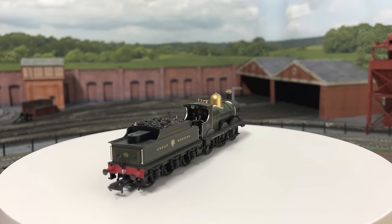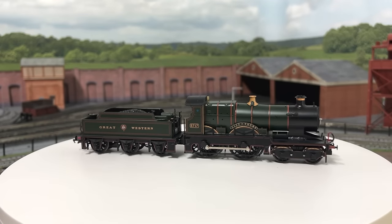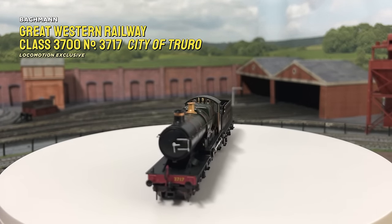It's a shame Oxford hasn't made a new model in a while, because they present quality stuff at an affordable price. And here's an engine I'm sure a lot of you will know right away, number 3717, City of Truro.